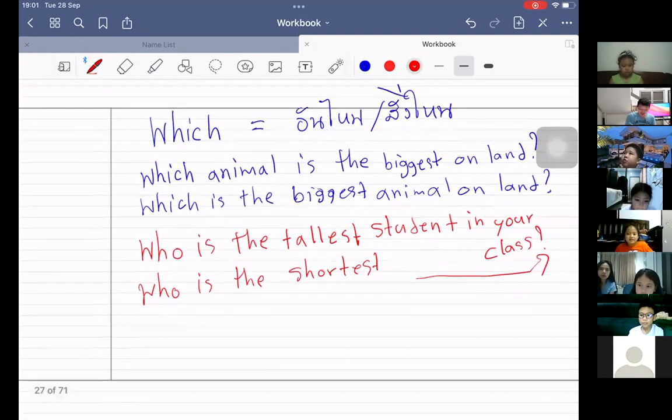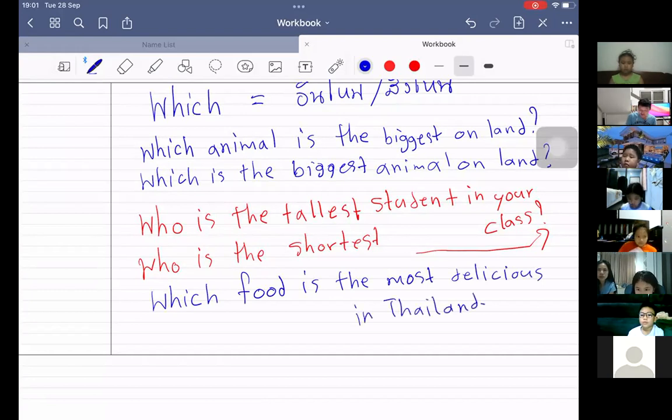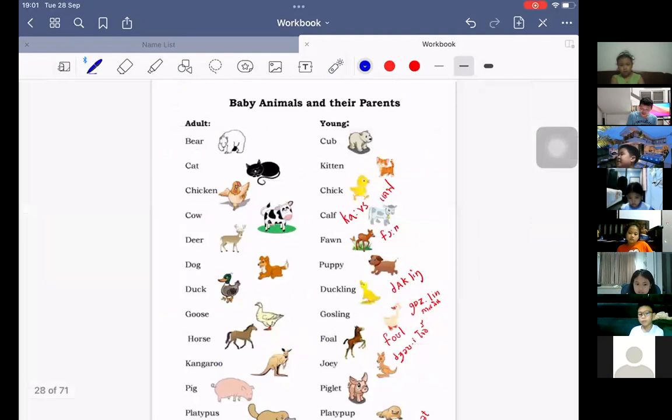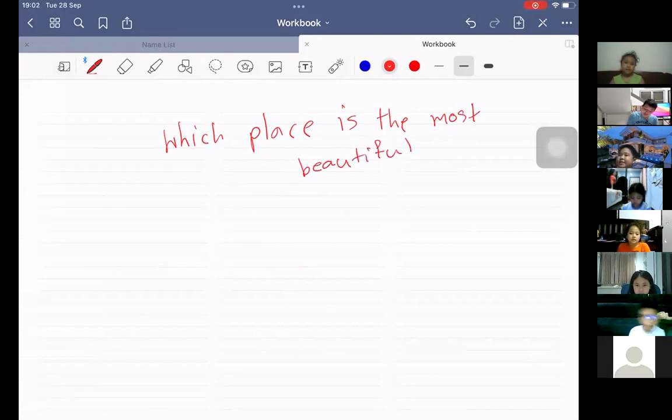Or you can ask many questions like, which food is the most delicious in Thailand? I think Pad Thai is the most delicious in Thailand. Which place, you can say, which place is the most beautiful in Lampoon? Anyone can tell me which place is the most beautiful in Lampoon?